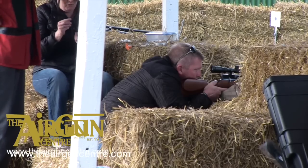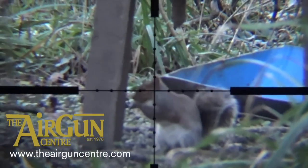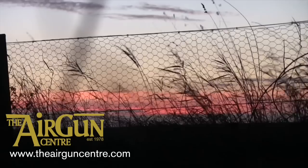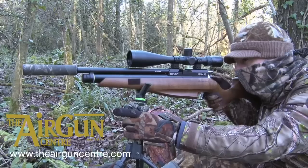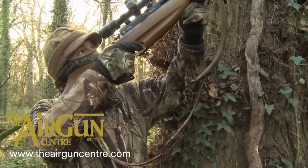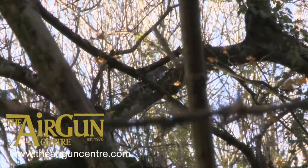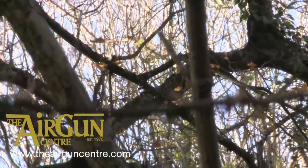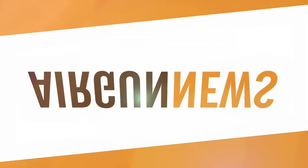And finally, shooting has a right royal supporter. It's Prince William. The Prince has won praise from BASC for his support of shooting's role in conservation in the UK and abroad. BASC's chief executive Richard Ali said Prince William is a champion of conservation, and his recent comments about commercial shooting show a deep understanding of the benefits of shooting. Properly regulated shooting plainly has a valuable role in the protection of habitats and wildlife. That was the Airgun Show news.